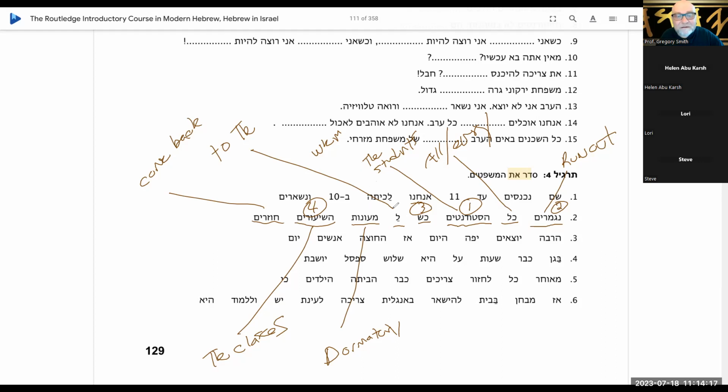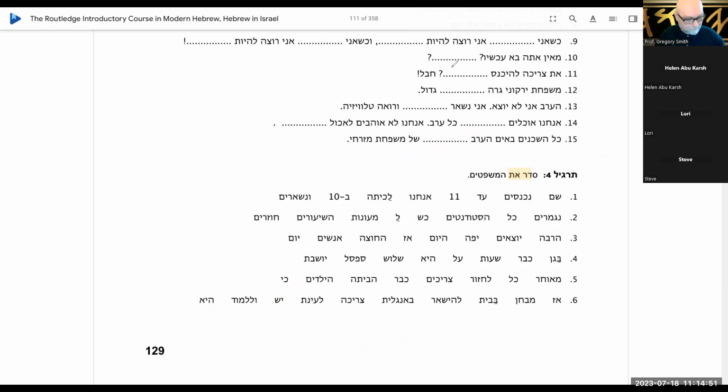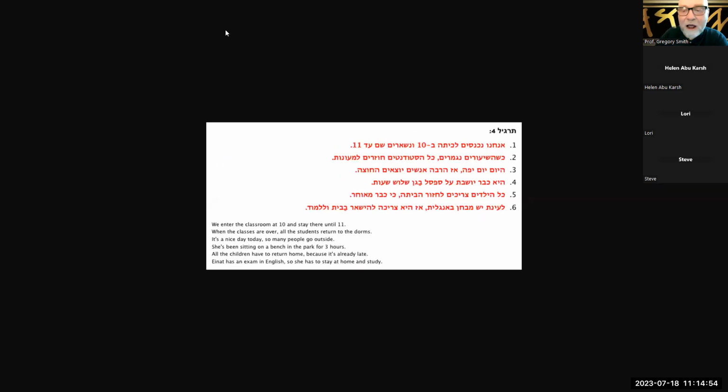We've got the translation here. So we've got run out, ha-studentim, keshe, which means when, la, which means to the, then we got me'onot, which is the dormitories. Who can put that puzzle together? Any ideas? If not, we'll go to the answer key. Let's see what they've got. But at least we know what all the words mean.